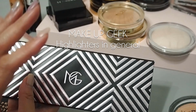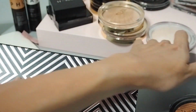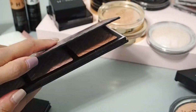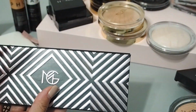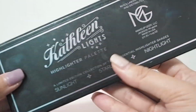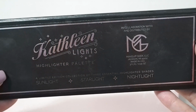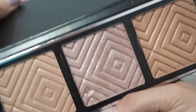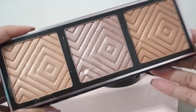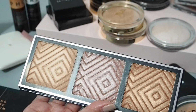I do have a lot of the individual shades. They don't come in like this, they come in a compact like that, but they're all the same size. This is one of the first highlight palettes that I bought, the Kathleenlights collab. This is the one with 3 shades in it. Obviously, you get more product for less money when you buy it in this sort of format. I believe the individual shades are now available for sale, so you don't have to invest in a whole palette.